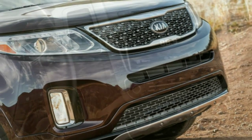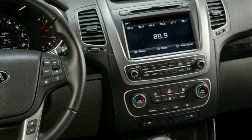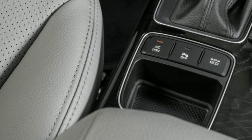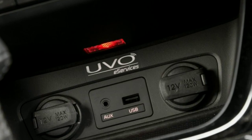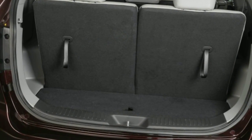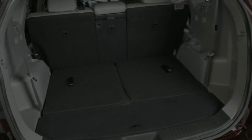Handling is similarly mostly good until the Sorento is faced with more extreme circumstances. Around turns, the Kia's handling is far from sporty, but most drivers should find it sure-footed enough for a family vehicle. When navigating the confines of a parking lot, the big Kia feels smaller than it really is, and in general it's quite a bit more maneuverable than larger 7-passenger SUVs.